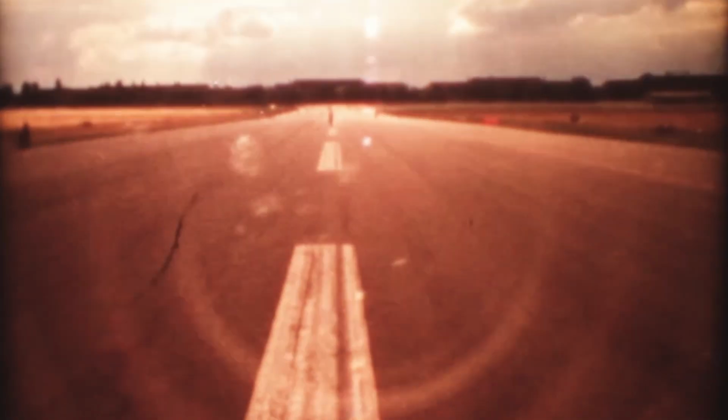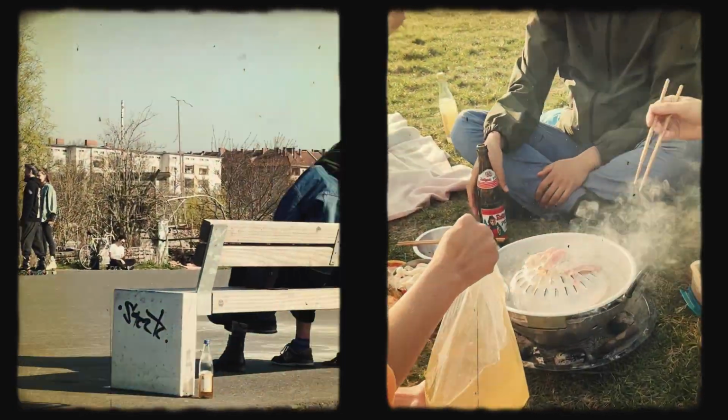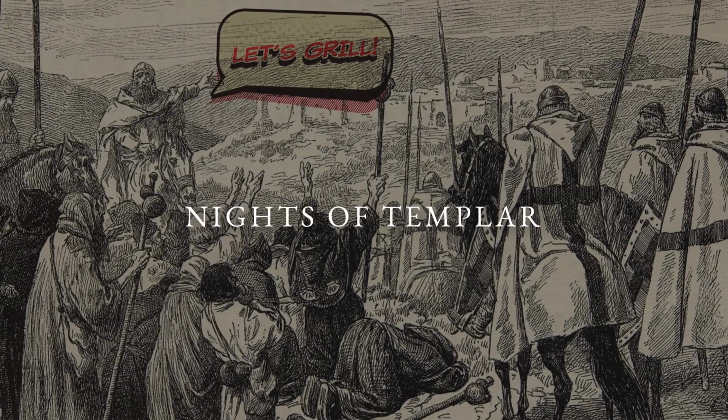Now, the airport ceased operations in 2008, and it was transformed into Tempelhofer Feld, a public park preserving its historic runways and hangars for recreation. It's a great place to go hang out with friends, grill, skateboard, wind skate, or whatever other recreational activities you like to do. Also, the name Tempelhof has medieval roots tracing back to the Knights Templar, who settled in the area during the 13th century. Fun fact.